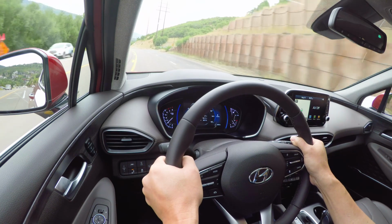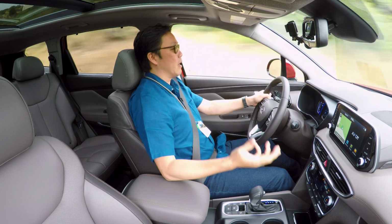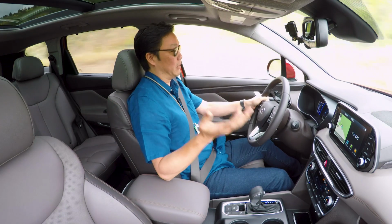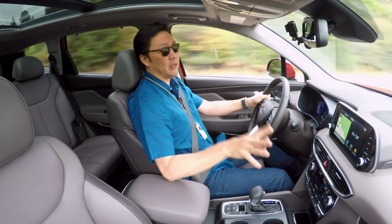One thing I'm noticing on the road immediately is how quiet it is. Now, in the presentations, they'll usually go on and on about how they've made improvements here, and it's quiet as a crypt. This is actually really quiet, not just for the class, but even for some higher end luxury SUVs. I'm not getting a lot of wind noise, I'm not getting a lot of road noise. It's all really well attenuated.